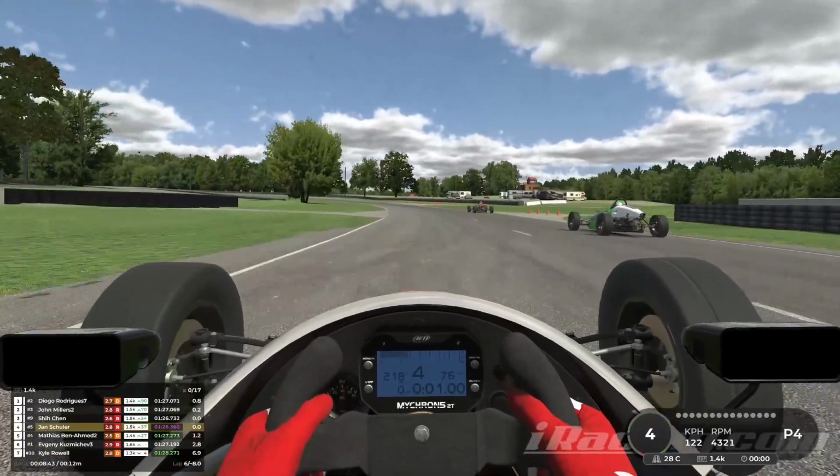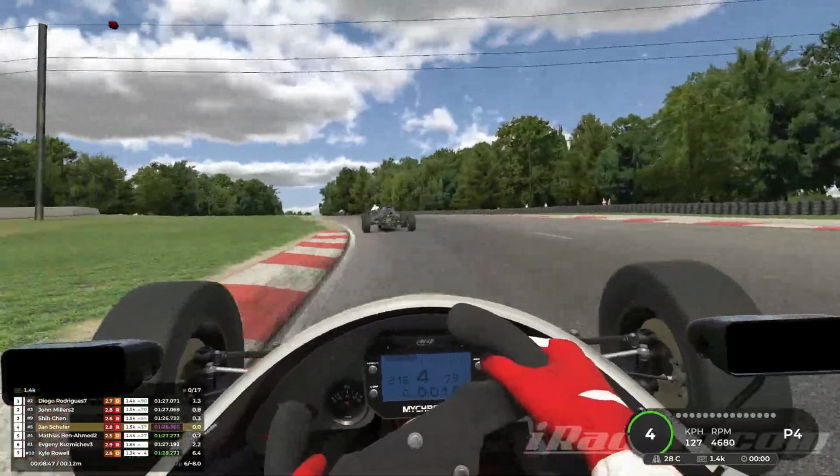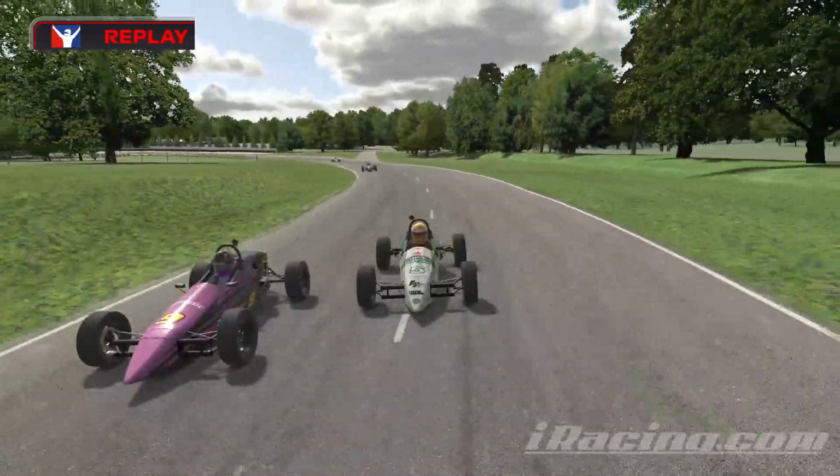Chen, oh my goodness, Chen just absolutely, what just happened there? It looks like he touched wheels. I don't know how we didn't crash. Let's jump on board with the replay here and see what just happened. It looks like Chen hit one of our rear wheels, but let's see.